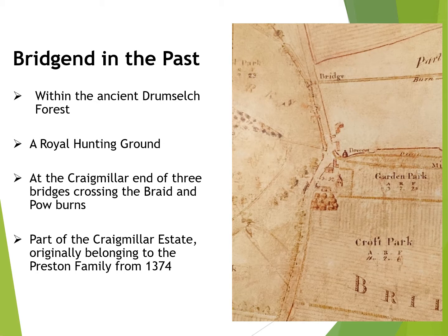So what do we know about Bridgend in the past? It's difficult to visualise, but over 700 years ago, the whole of this part of the south side of Edinburgh was covered in a dense forest, known as the Forest of Drumselch. The forest extended as far south as the Drum Estate and to Easter Craiglockett in the west. It was home to deer, foxes, hares and other wild animals, and since the time of King David I was a favourite royal hunting ground.